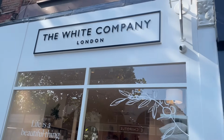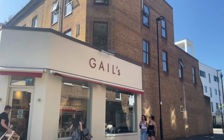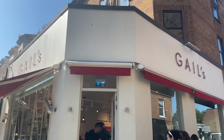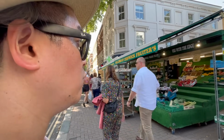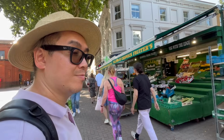The White Company, I think this might be new. This definitely wasn't here before, Gales. I think this is quite new actually. Another fruit and veg stall, Paul. Oh wow. They're everywhere. No shortage of fresh produce here.